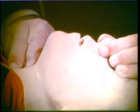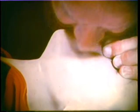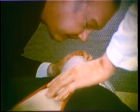After the first minute and every few minutes thereafter, stop compression. Check the carotid pulse for a return of spontaneous heartbeat. If no pulse, ventilate the lungs, then quickly resume CPR.